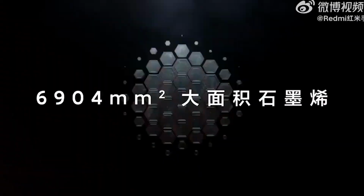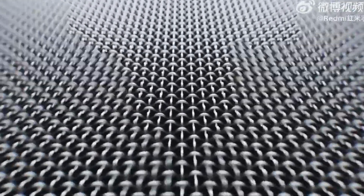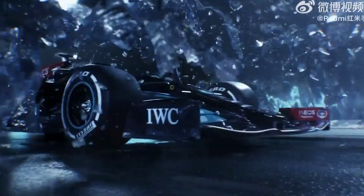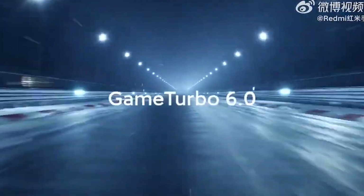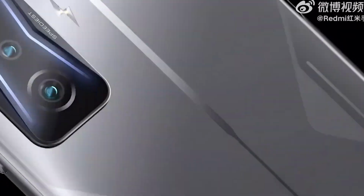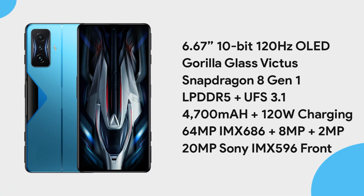Speaking of the differences in specifications, the Poco F4 GT has a Snapdragon 8 Gen 1 SoC, which is much better than the Dimensity 1200 of the F3 GT. There is LPDDR5 RAM, UFS 3.1 storage, and also liquid cooling system for thermal management. The battery size is smaller this time at 4700 mAh, but the charging speed is now upgraded to 120 watt as compared to 67 watt. The selfie camera is also having a 20 megapixel Sony IMX596 sensor this time as compared to a 16 megapixel sensor. And well, that is all about the Poco F4 GT.